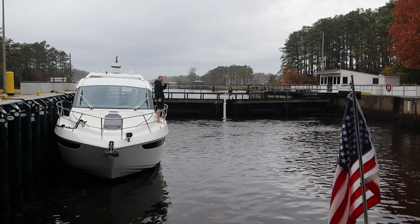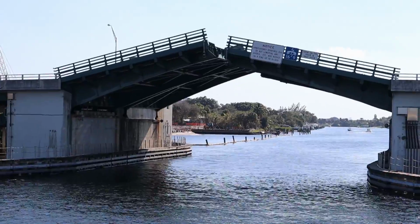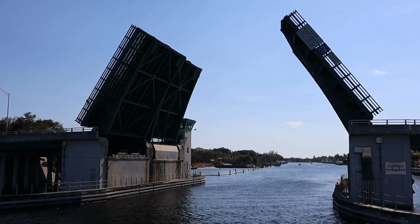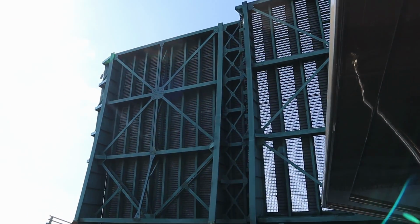But then we had some days where we had a lot of drawbridges, especially once we got down in the Intracoastal Waterway, down around Fort Lauderdale, into South or Central Florida. We really got a lot. Like 3 days ago, I think we went through, I wasn't counting, but it was 12 or 15 drawbridges. And whenever you go through those, sometimes you have to wait for them. Sometimes you have to time them.